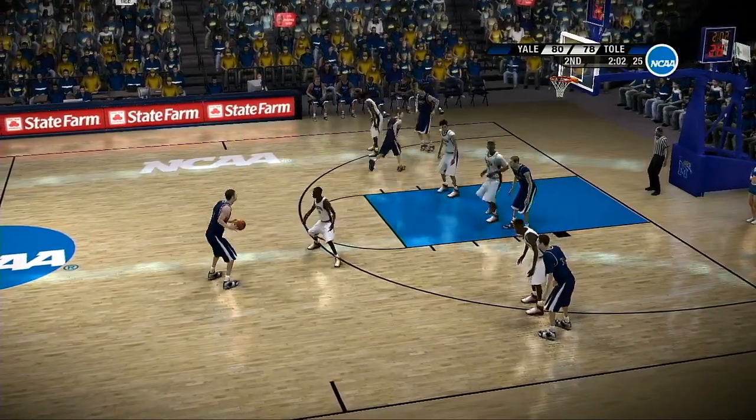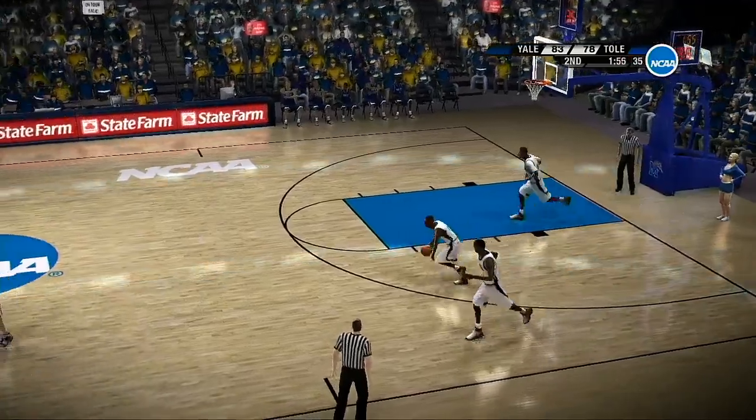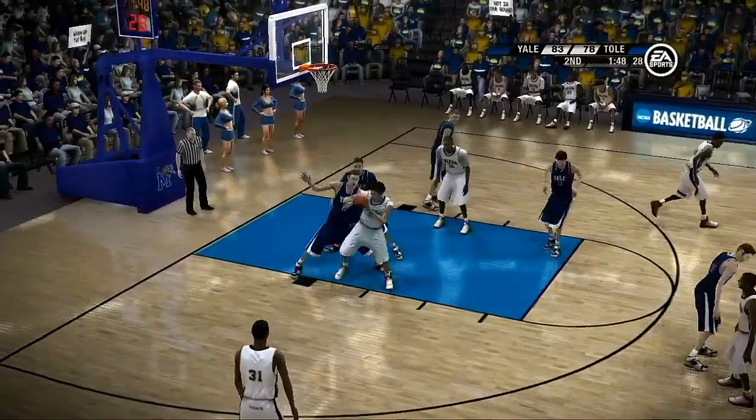Looking for a good shot. He shoots from the top of the circle. He tickles the twine from three-point land. It's a five-point ball game. That's not a lot of points to be down with this much time, Brad.